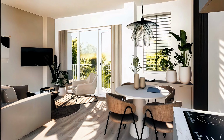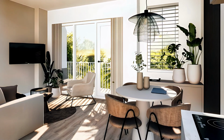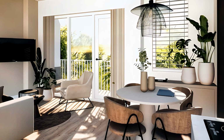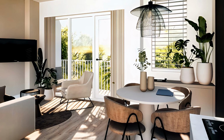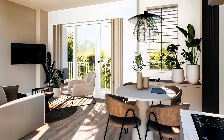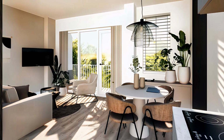The apartment in the image is a modern, compact space with an open floor plan. It includes a living area with a cozy dark sofa and a wall-mounted TV, a dining space with a circular table and chairs, and a kitchen area with an induction cooktop. The interior design is minimalistic, featuring neutral colors and natural wood accents. Large windows allow for plenty of natural light and lead to a balcony with outdoor seating, enhancing the open and airy feel of the apartment.